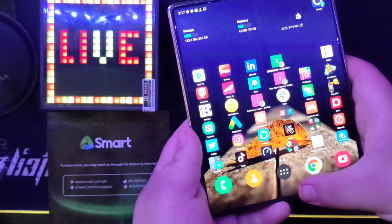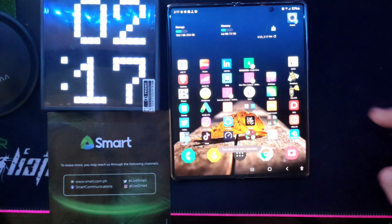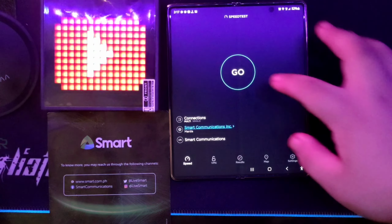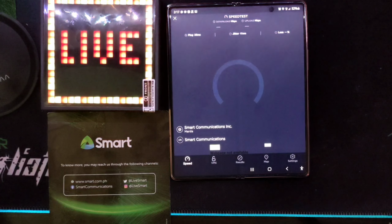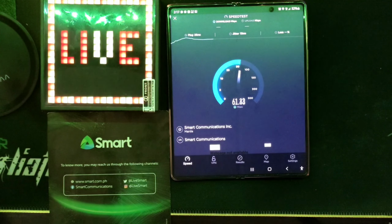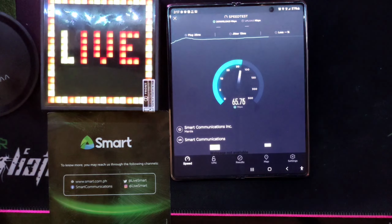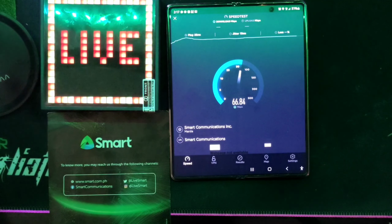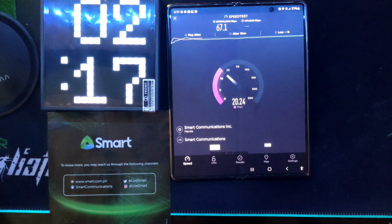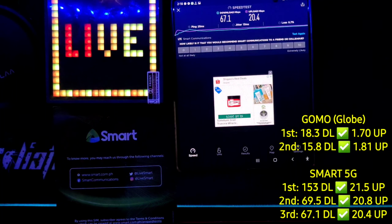And then we will try yung pangatlo niya, the speed test from Smart. So na-clear na natin. Let's run the third speed test. Okay, mataas, 60. Okay, 64. For the download, 66, 67. Ayun, 67.1 download speed. 25 ms lang yung ping niya. So ayun na nga, 67.1 and 20.4 Mbps yung nakuha ni Smart.